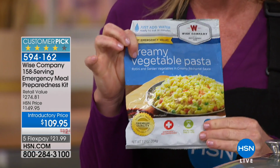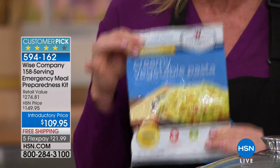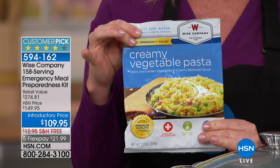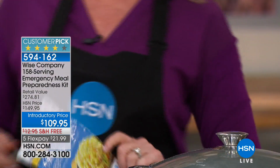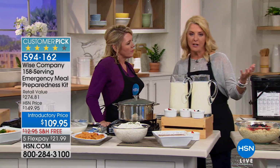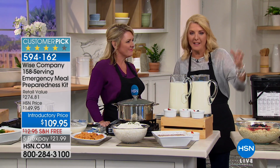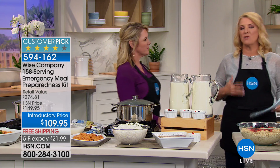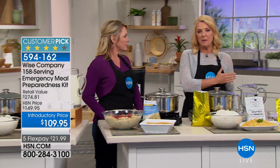So all I do is bring this into my home, I keep it in a cool, dry place, and anytime I want it for the next 25 years, creamy vegetable pasta tastes absolutely amazing. Yeah, it does. And they're satisfying. You know, again, you might have a couple cans in your cabinet in an emergency. You're like, really? All I have is some tomatoes in a can. That's not satisfying. And when everybody's in an emergency, you're already panicked and you're upset and things just aren't going well. You don't want food to be something you have to be concerned about.